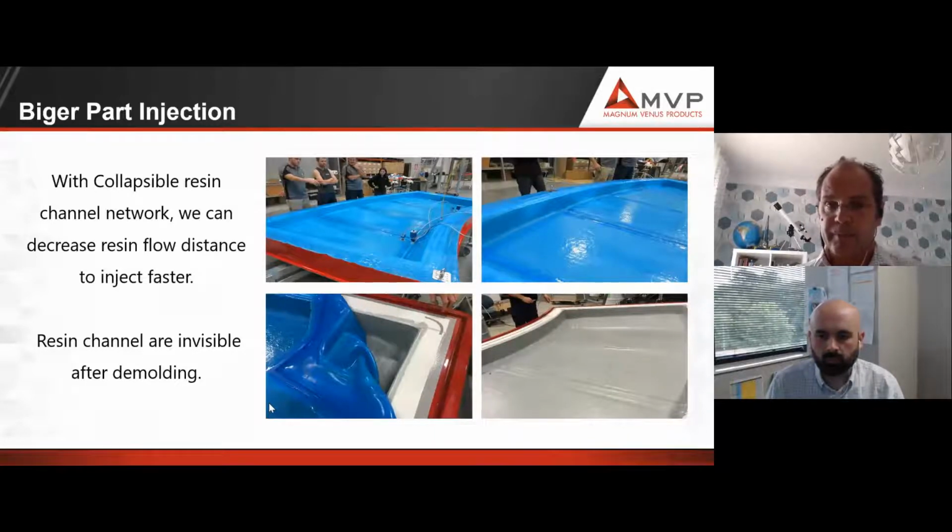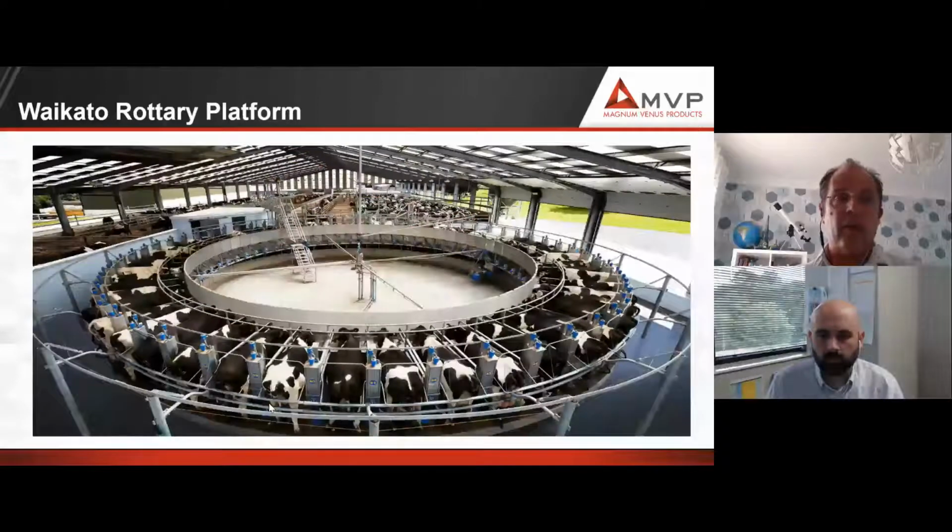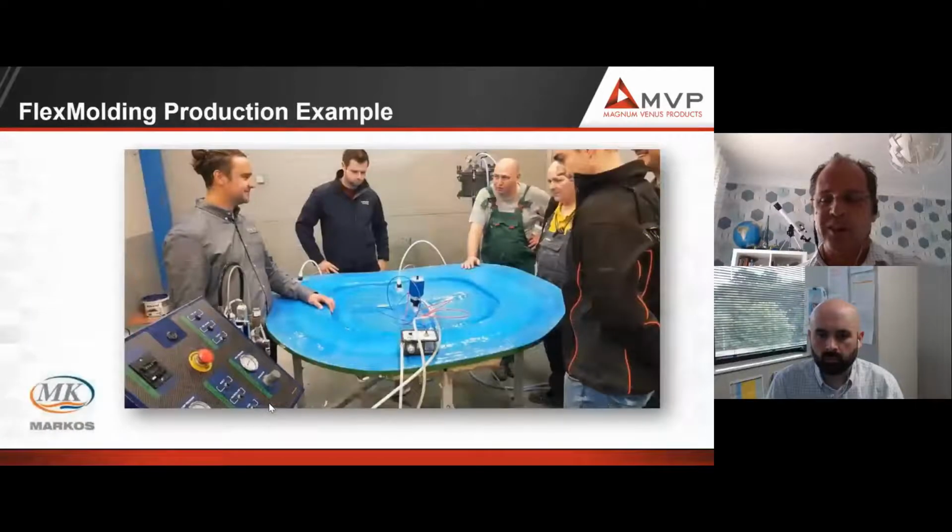And when we remove the silicone membrane, on the bottom pictures, again, you can see everything is clean. And this is the Waketo rotary platform that they sell all over the world: China, USA, South Africa, India. It's a good business, and they work very, very well on that project. It's very representative of the closed mold composite business.